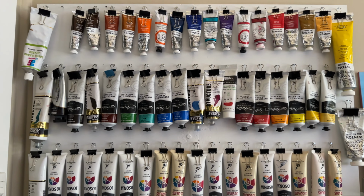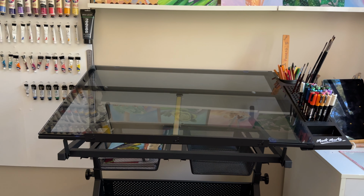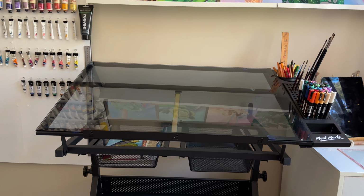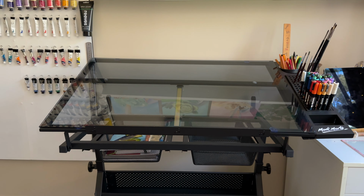Now this desk here is my Christmas present to myself, but also from my husband. It is one of those studio desks that can tilt up, and it also has some drawers. It took me about maybe 2 hours to put together because the instructions were a little bit tricky to follow and they were really tiny.